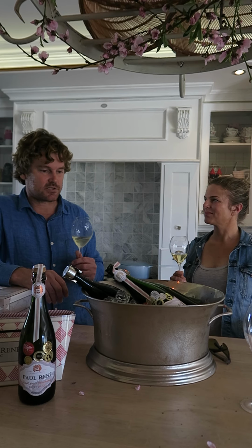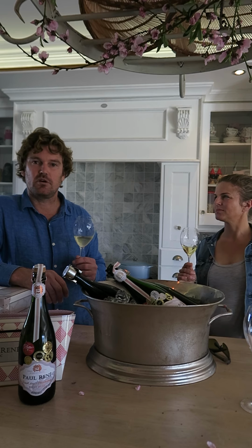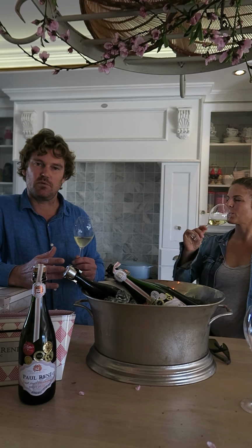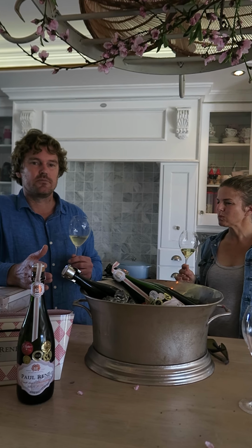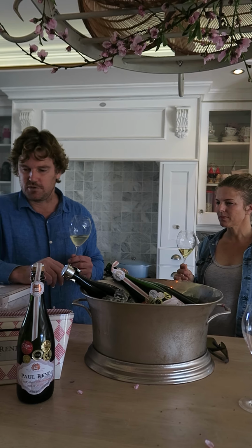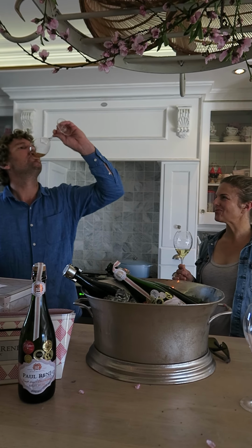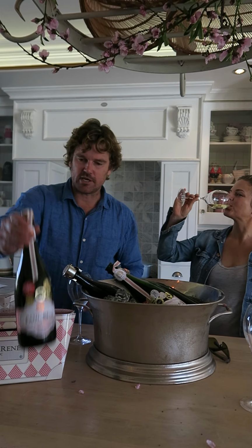Then the sister of the Brut is the Brut Rosé. So we started the first year, as I've said, we only had the Brut, which was 100% Chardonnay. Then we moved over and started with the Brut Rosé, which is 75% Pinot Noir and 25% Chardonnay. So we're going to try to taste that one now.